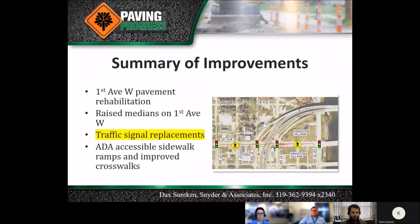Traffic signals are planned to be replaced along 1st Avenue West at the intersections of 6th Street, 5th Street, L Street, 3rd Street, and 1st Street. The 1st Avenue and 5th Street intersection signals will be replaced with stop signs on 5th Street and a signalized crosswalk across 1st Avenue to provide a safe crossing for pedestrians at the intersection.